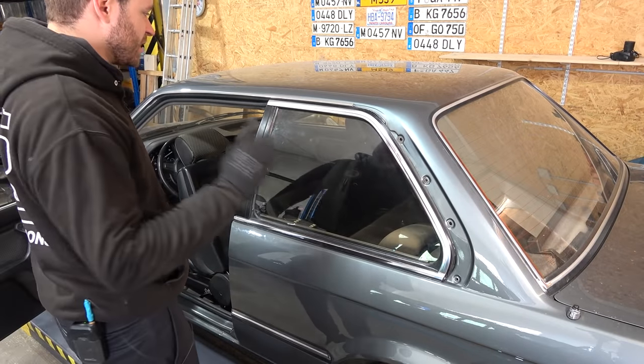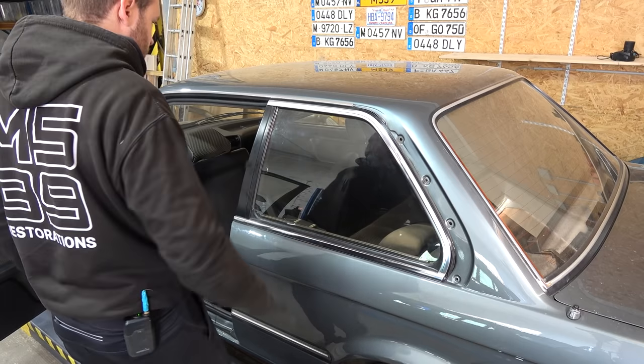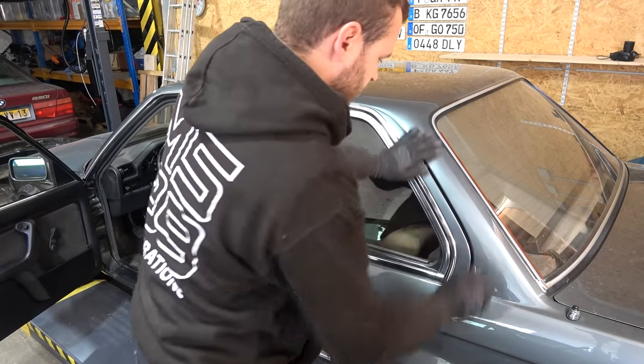This is back in, absolutely horrible to put back in. Never remove this if you don't have to. It's just, I'm really regretting it. Finally, it's all back together.